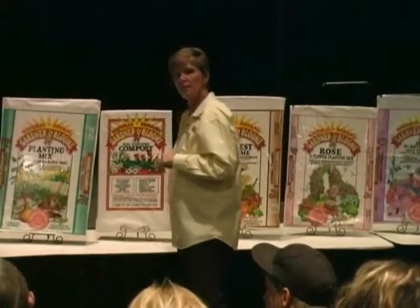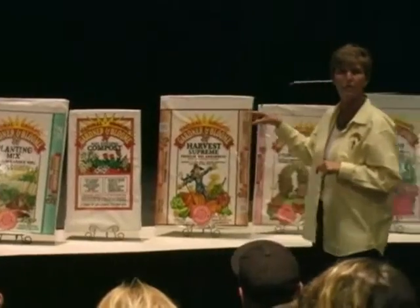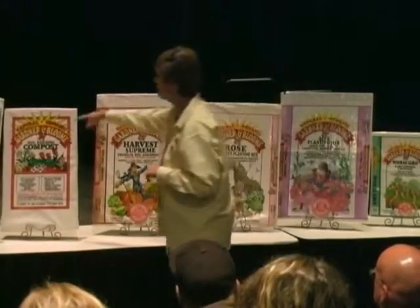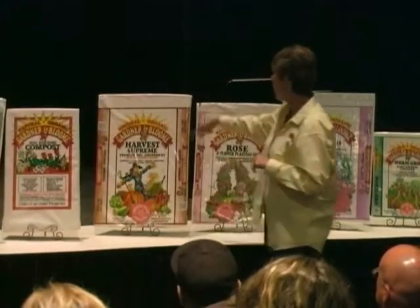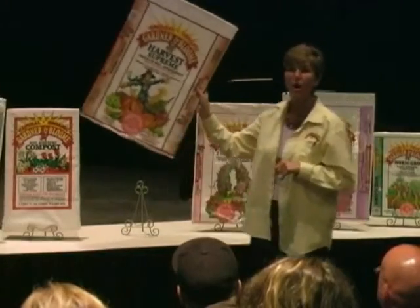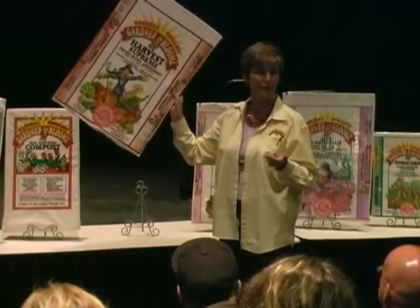Anything I'm missing on that, Mike? Bare root. Also bare root trees. You can use the soil building compost. Also 3 cubic foot, it's a great value. Harvest Supreme, this is a dynamite product. 15% chicken manure, also has the endo and ecto mycorrhizae.